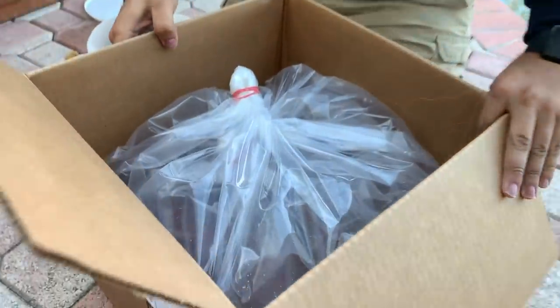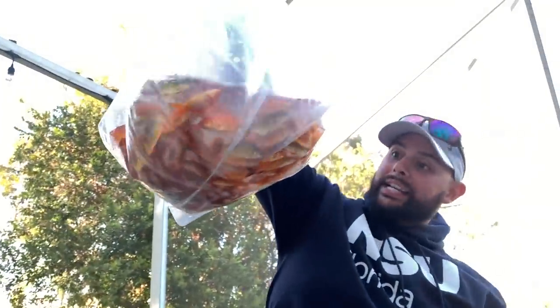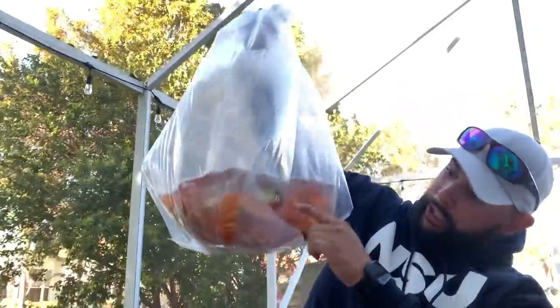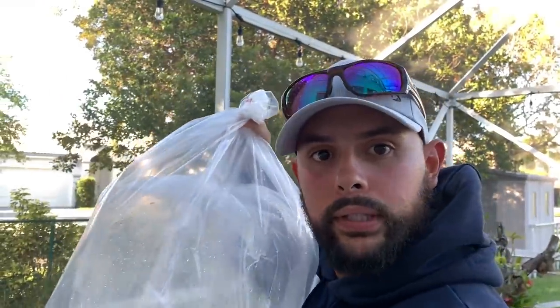Oh my gosh, you see what's in here? It's a beautiful bag. Ready? Nice. Done, done, done. Oh my god. They're huge. Are you kidding me? Look how big this thing is. They're so giant. Oh my gosh. What are we gonna feed? I mean, what are we gonna do with these?